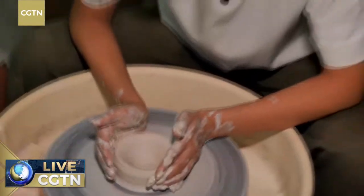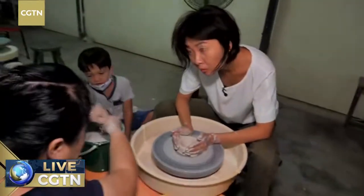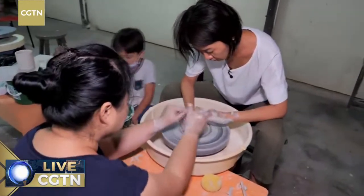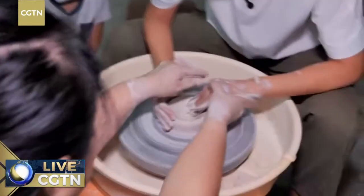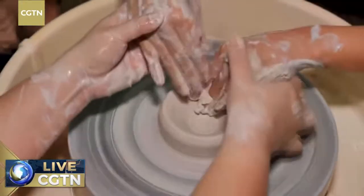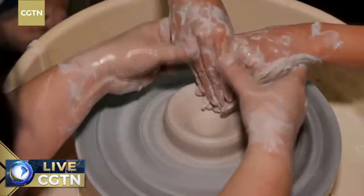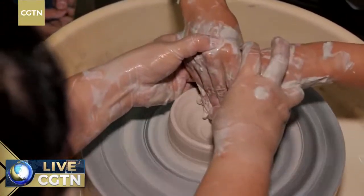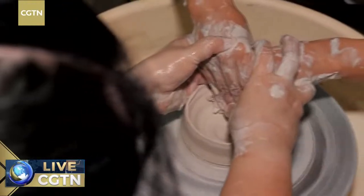Okay, now use your left hand inside. Put your left hand inside. Left hand inside? Yes, like this. Or like this. Okay? And use your hand support on top. Just put it on top of your left hand. Then I'll try to press toward you.